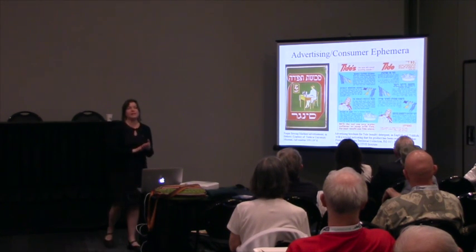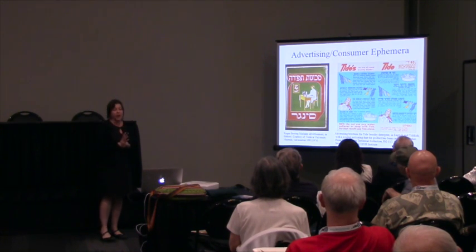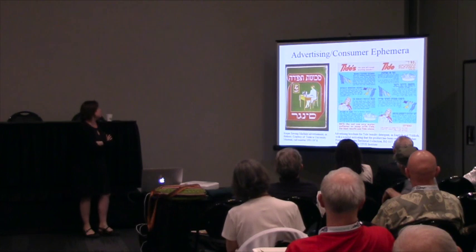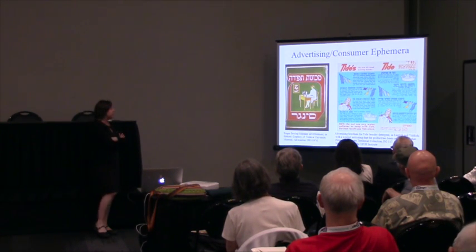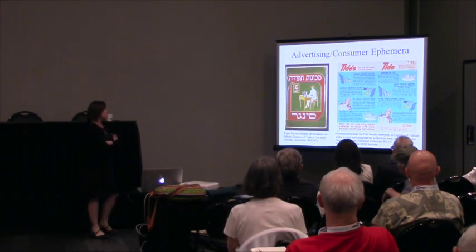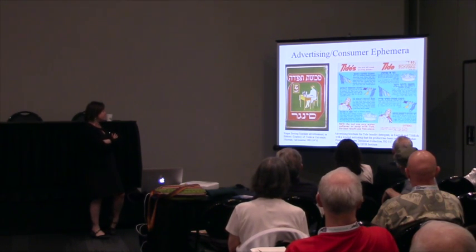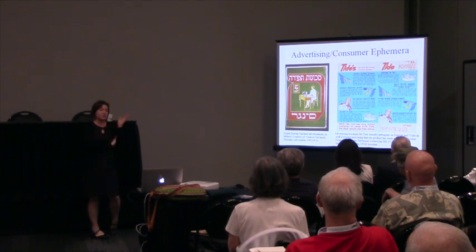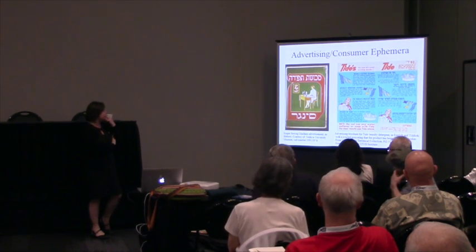We have a great deal of advertising and consumer ephemera, which is honestly some of my favorite things in the collection, and we use these a lot in instruction. On the left, from Yeshiva University Museum, that's an advertisement for Singer sewing machines in Hebrew. And one of my personal favorites, an advertising brochure for Tide in English and in Yiddish, with the symbol saying that Tide is kosher, just in case anybody is curious as to if Tide is kosher, and indeed it is.